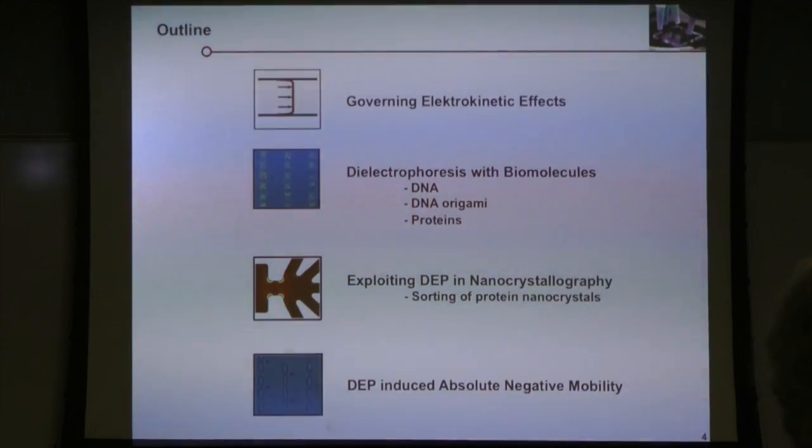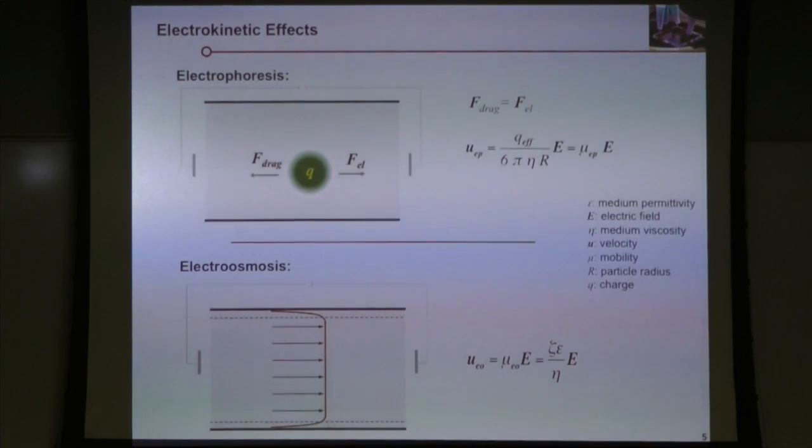So this is a short outline of what I've planned. I wanted to just briefly go over governing electrokinetic effects that we exploit in these structures, microfluidic devices, and then talk a little bit about dielectrophoresis with biomolecules, how we can exploit this for DNA separation, and then show our efforts on proteins. And then I think there's a large bioXFEL crowd here, so we'll also talk about exploiting DEP for nanocrystallography. And then I wanted to spend a little bit of time on this since it's brand new, and since we just figured out how we can come up with a new way for this weird paradoxical migration, absolute negative mobility.